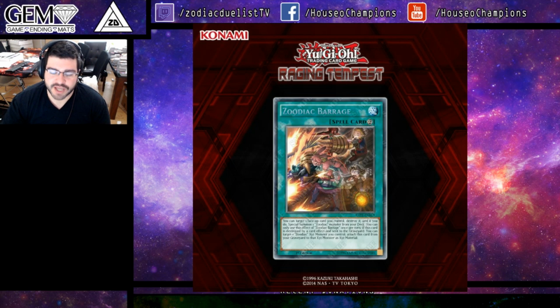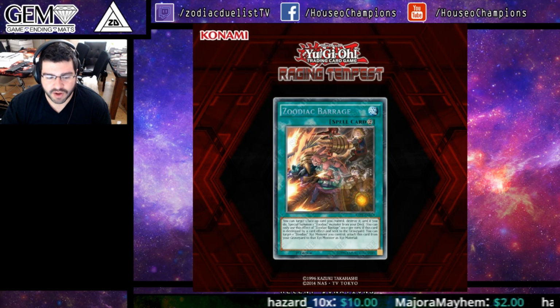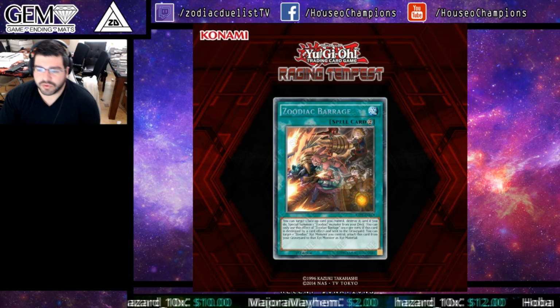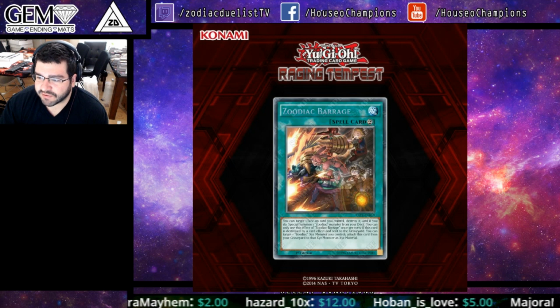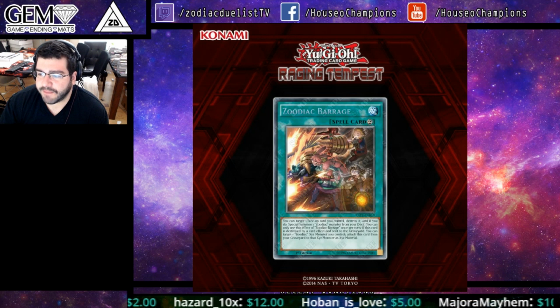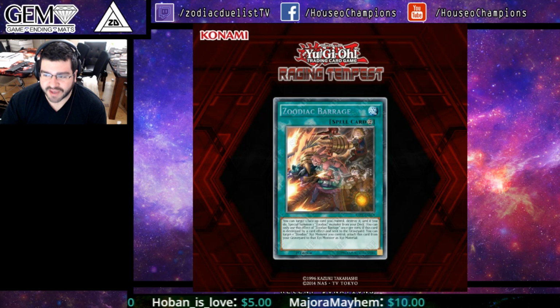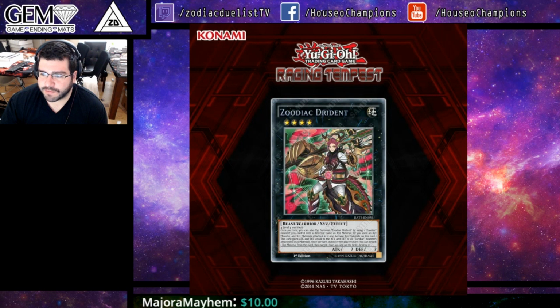A lot of people were saying, oh, there's short prints, oh, all this stuff. And I know that Voltage Games actually opened at least 4 cases and only had 4 Barrages, so that was very unfortunate for them. But let's go ahead through these pulls. Zodiac Barrage, Secret Rare, first edition. They pulled 24 out of their 8 cases here.